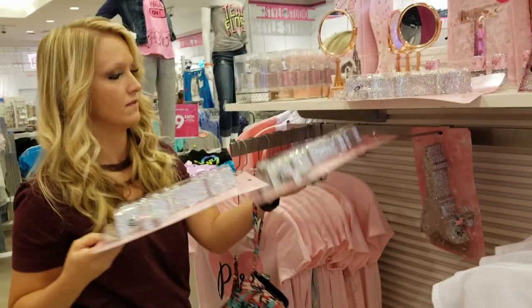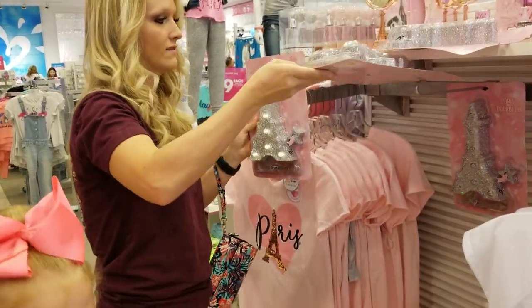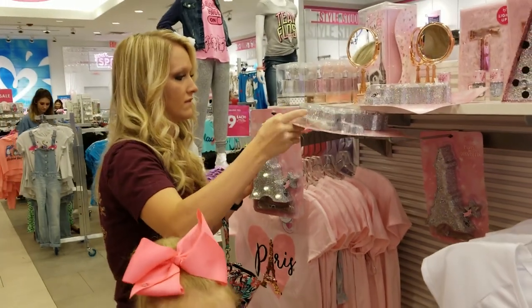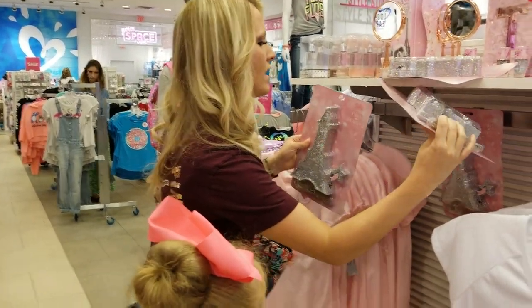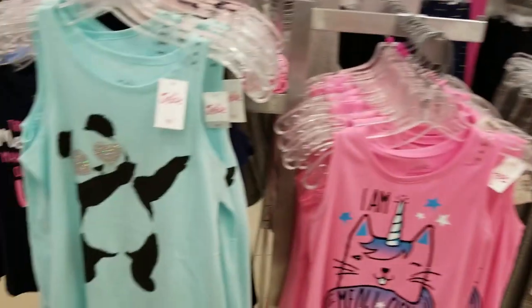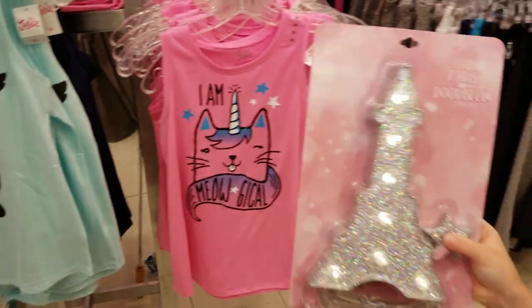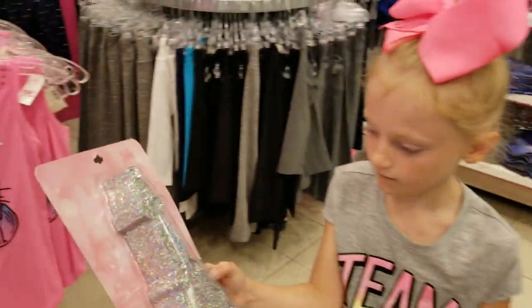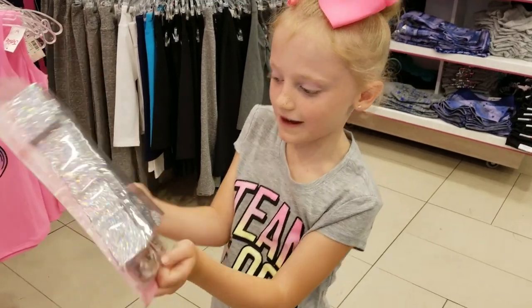So, guys, you can get this for your bedroom door. I already have it. You could even hang it inside your locker. Obviously, I don't think your school will let you do it on the outside, but you could probably do it on the inside. The panda. Cute. Thank you for that.